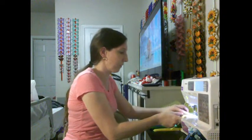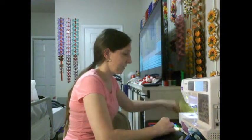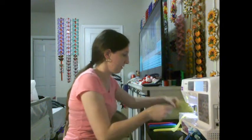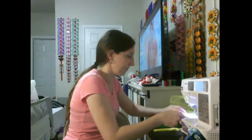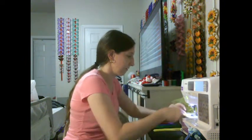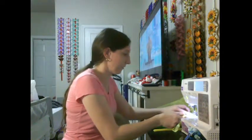Right now I'm making a ribbon trim tutu. I'm just sewing all the ribbon on. It's the rainbow one. So I'm on yellow right now. And then I have 4 more colors after that.